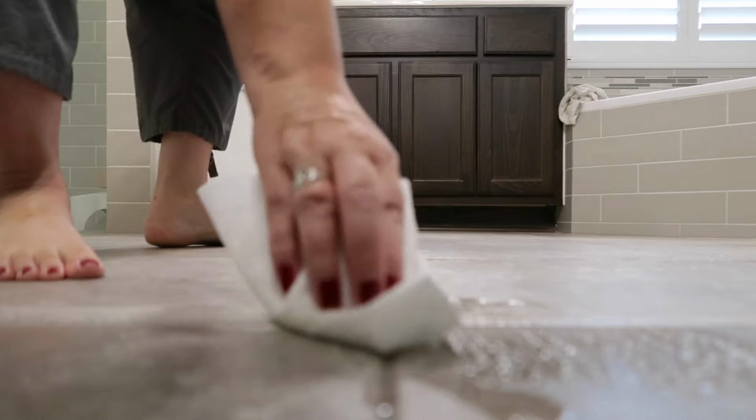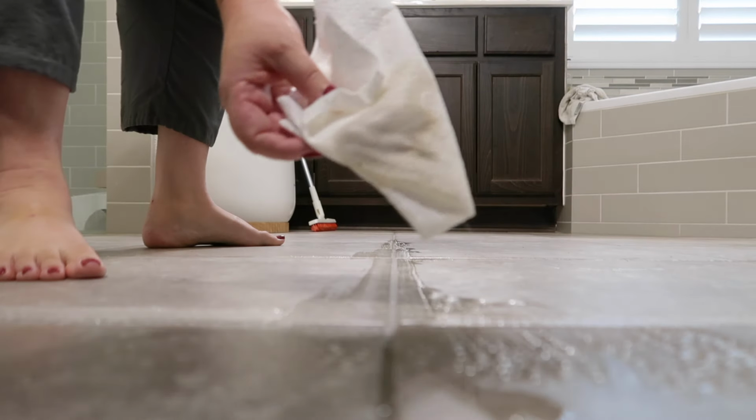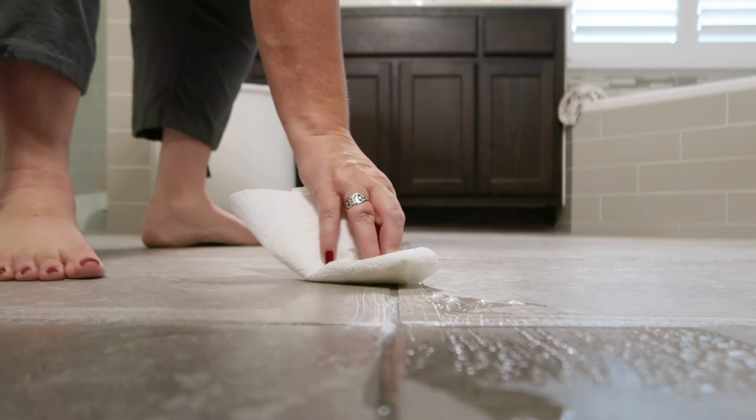Now, let me show you what that gets up. All that dirt that was in these grout lines.